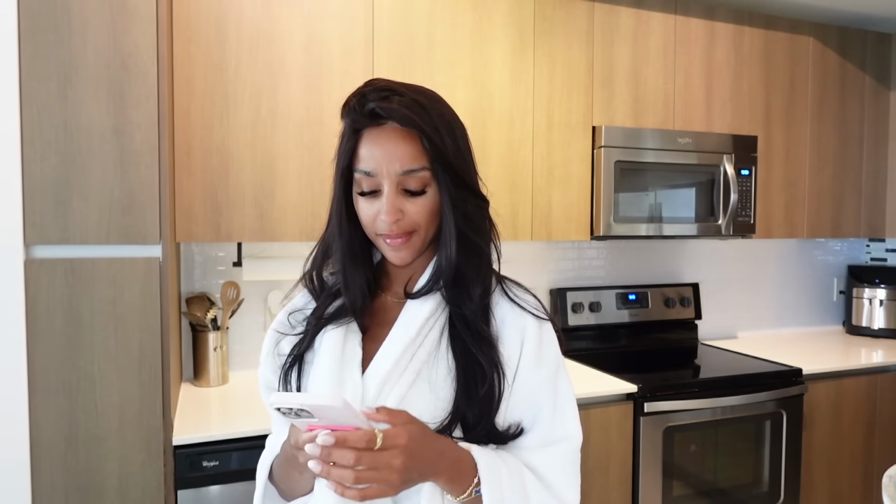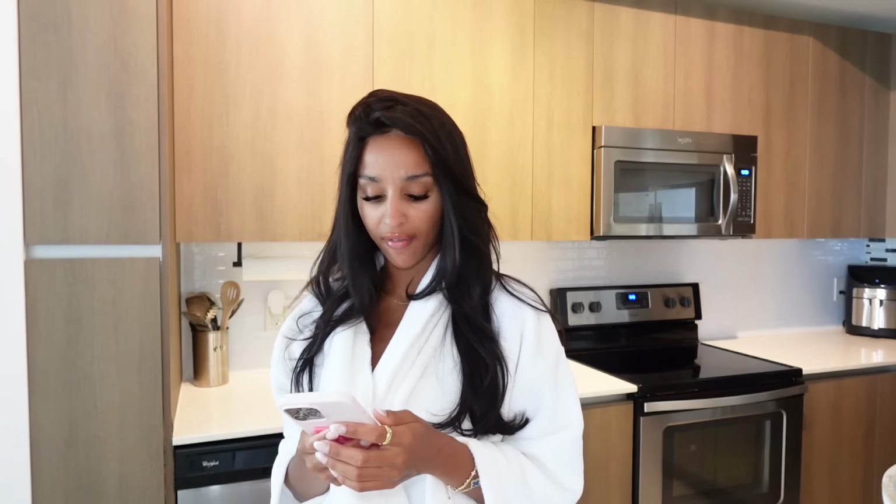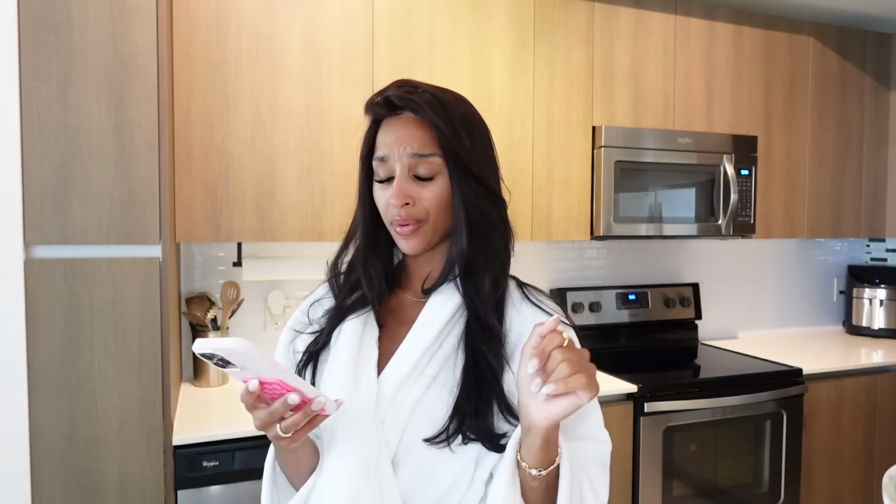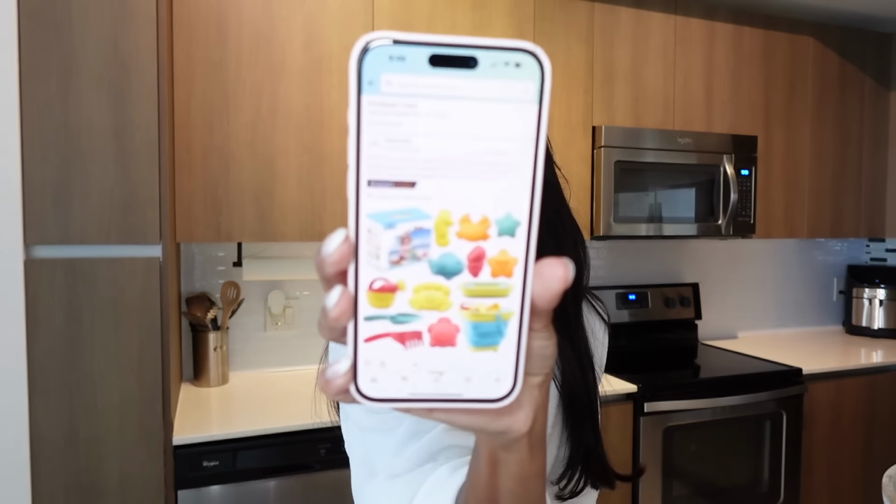I need to go to Zara and get him some more swim stuff because he's growing out of his stuff. And then I got him these little toys. I got us a big mat because the towels are a little rough to lay on and they're not big enough. And then I got him these little sand toys. I thought that was really cute.